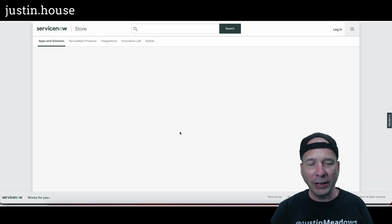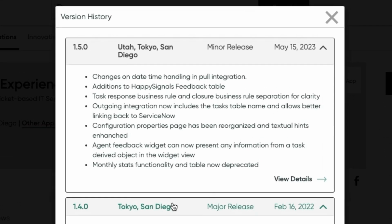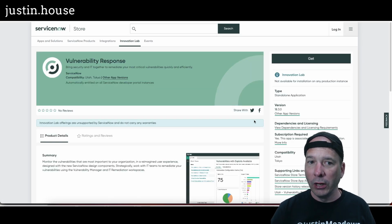Up next, ticket-based IT experience, updated to version 1.5.0. In this version, changes on date time handling in the pull integration, additions to Happy Signals feedback table, task response business rule and closure business rule, separation for clarity, outgoing integration now includes the task table name and allows better linking back to ServiceNow. Configuration properties page has been reorganized and textual hints enhanced. Agent feedback widget can now present any information from a task-derived object in the widget view, and monthly stats functionality and table now deprecated.